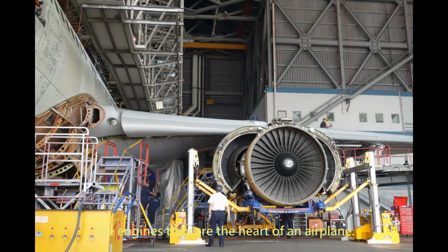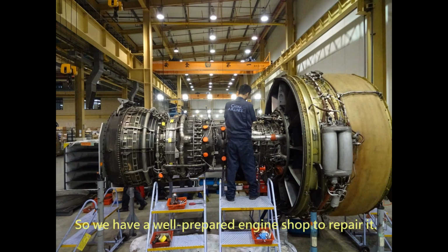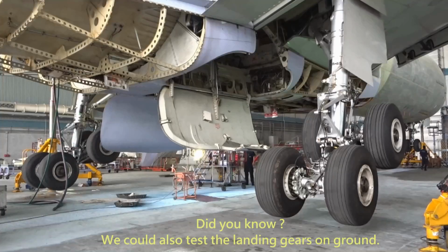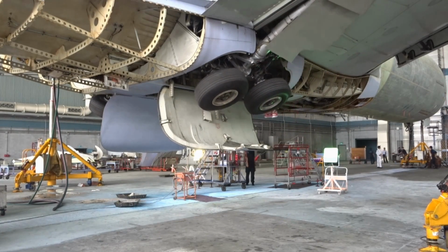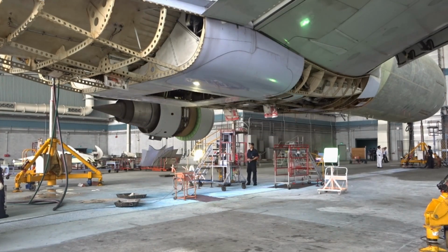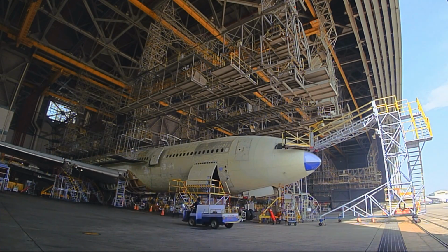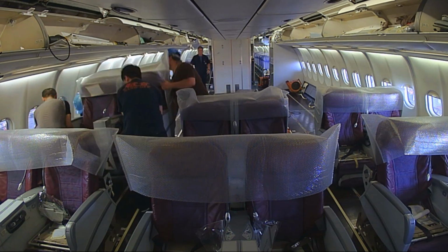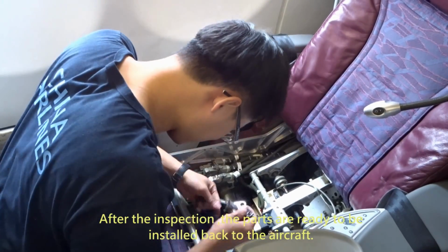The engines, they are the heart of an airplane. So we have a well-prepared engine shop to repair it. Did you know we could also test the landing gears on the ground? We perform detailed inspection to ensure airworthiness. After the inspection, the parts are ready to be installed back on the aircraft.